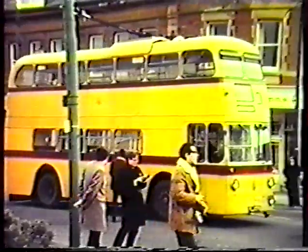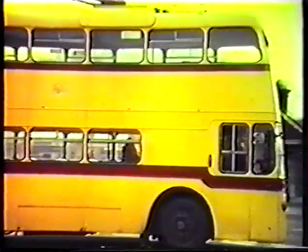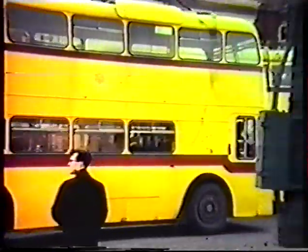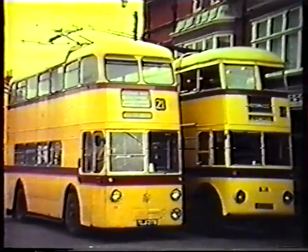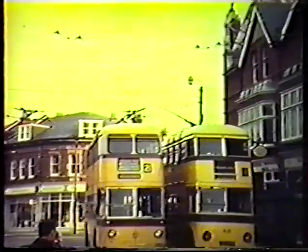And the service trolleybus joins the photographic opportunity there. A condition imposed upon organisers of these tours was the need to allow service trolleybuses to pass at any time. And in a moment we'll see number 212 being disconnected from the wires to allow the fare-paying bus to continue.